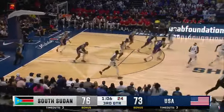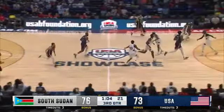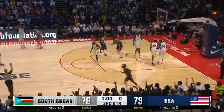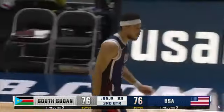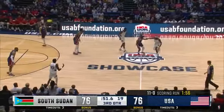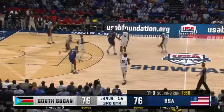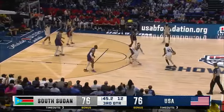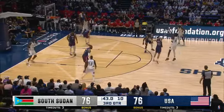Shayok, another heat check three. The U.S. on its longest run of the game. They've scored the last 8. Looking for more. It's Booker! He ties the game at 76 on an 11-0 United States run. And the fingerprints of LeBron all over this quarter. What a great look. In a flash of 2 minutes, after trailing since past the midway point in the first.